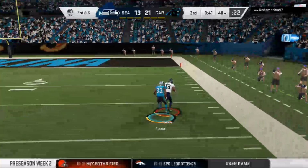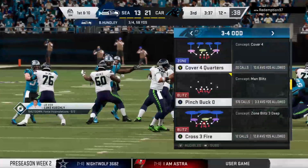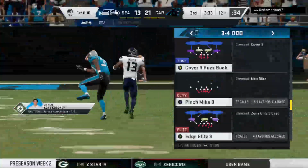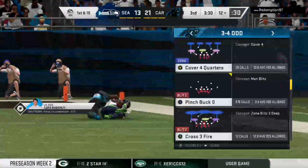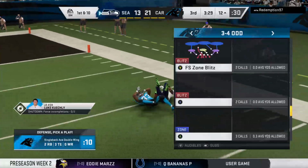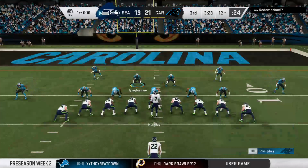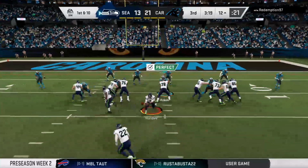And he locates Walker, complete. Yeah, he's going to get this deep on a Carolina side of the field. It's a big play there for Seattle. 48 yards. So how about this for field position after the big play? Inside the 15 now as they come up on first and 10.